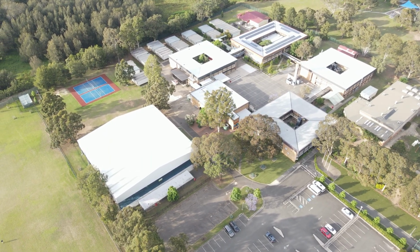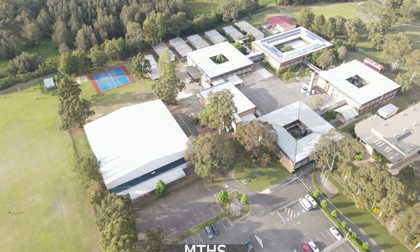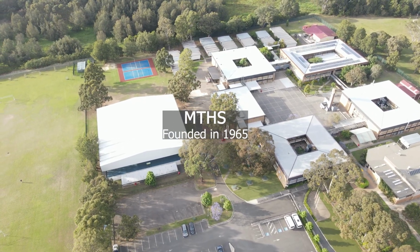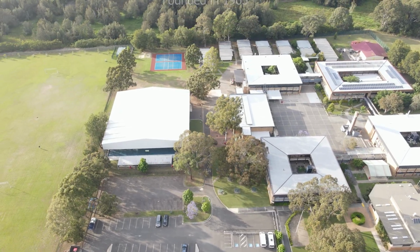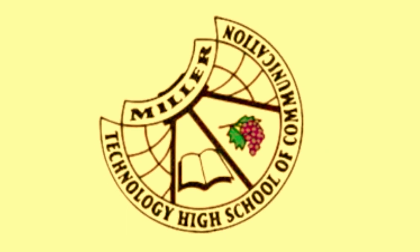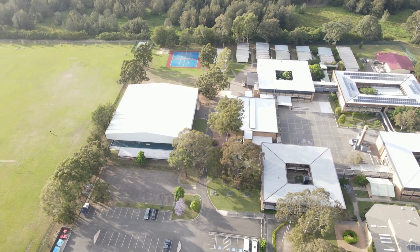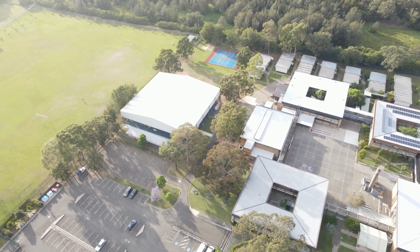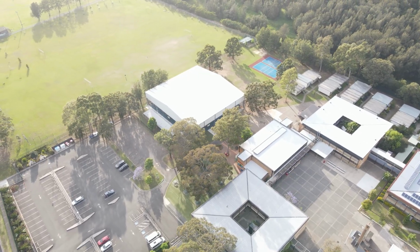First off, this school's got some serious history going back to 1965. Founded in 1965 and named after the Miller family, who are pioneers in the area's vineyards. So literally rooted in the land. And get this, their school shield has a book and grapes. It's like this beautiful metaphor for cultivating not just knowledge, but also character.